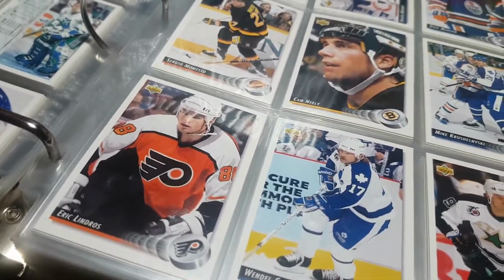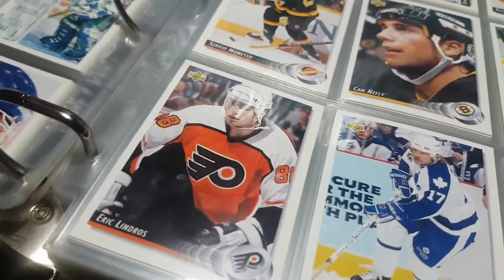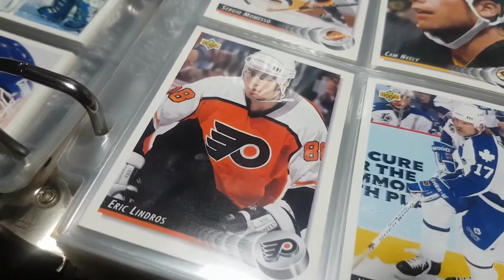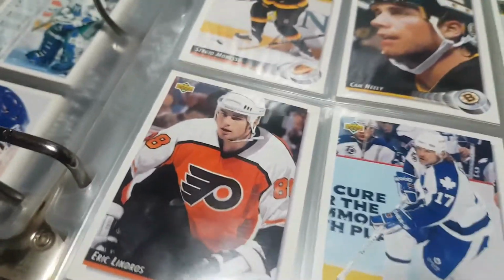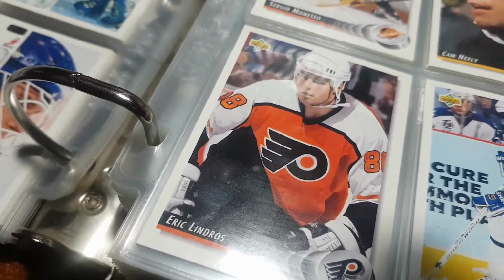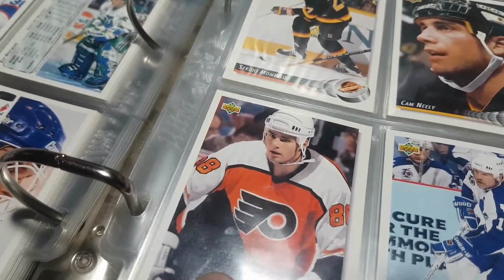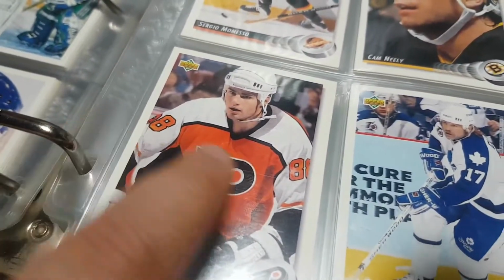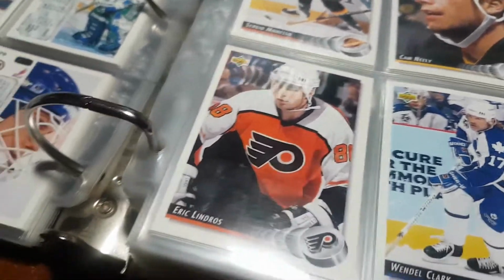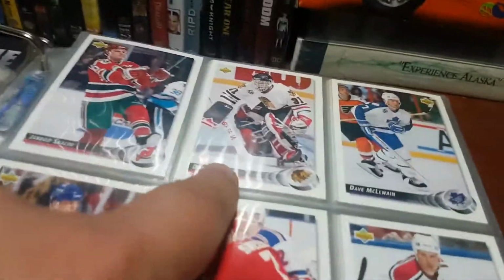Funny story, at the time when this set came out, at least the first chunk of cards, Upper Deck did not have an action shot of Eric Lindros, because at the time I think he had a deal with Score, so Upper Deck had to wait for that deal to kind of run out. So what they did was they took a picture of Rod Brind'Amour, changed the jersey number, and just put Lindros' head on Brind'Amour's body. And bada bing, bada boom, you got your Eric Lindros card. Pretty cool, huh?